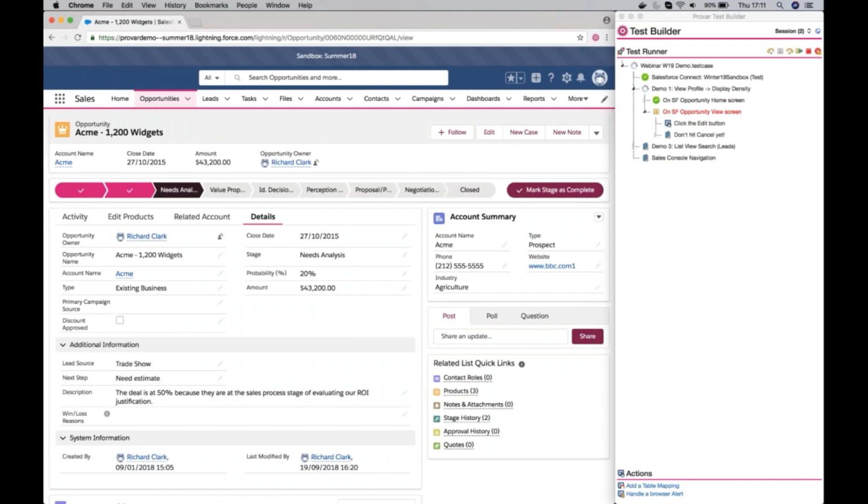The tab labels are actually larger text, so easier to see. And the field labels appear to the side of the fields in most cases. Now, this is a view screen, and we have observed that on things like address details on the account and the contact pages, Salesforce have kept the labels at the top above the fields.